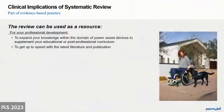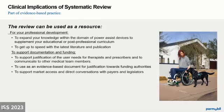We hope that this systematic review can be used as a resource for your professional development to help expand your knowledge and supplement your education. If we get limited exposure to wheelchair mobility and wheelchairs in school and post-professional, power assist is just one little sliver of everything that you need to know. So that's why you're here today. We went ahead and got you up to speed on the latest literature and publications, so you don't have to do that on your own.